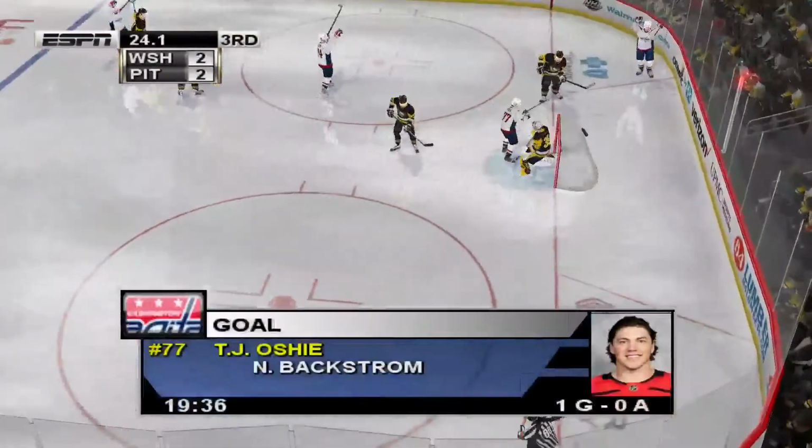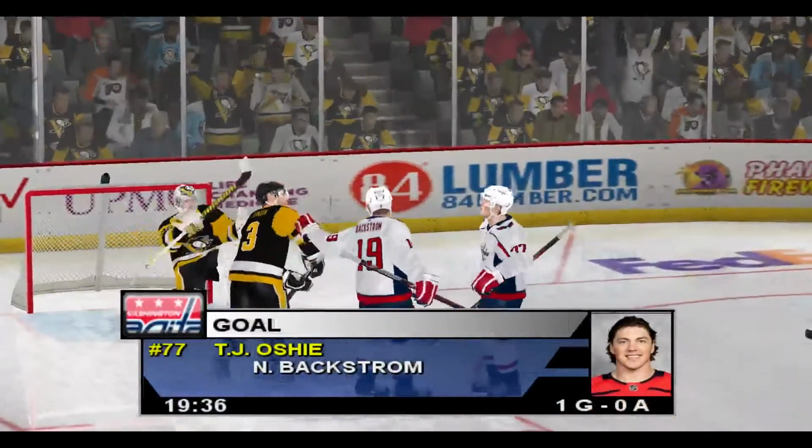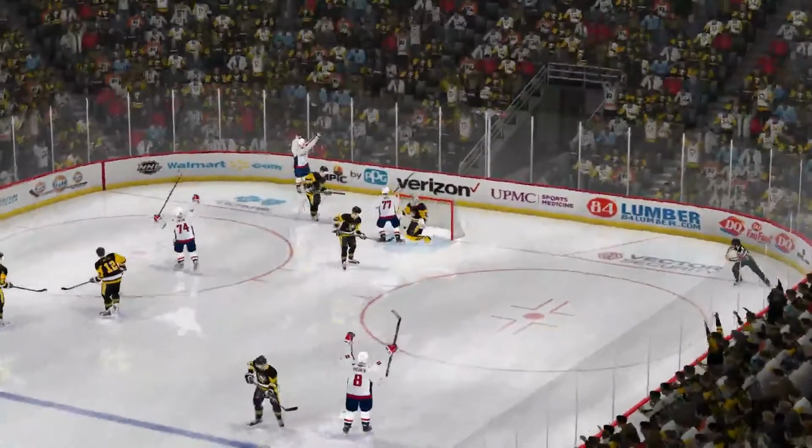Oshie with a one-timer. Scores! That was a close one. A little higher and he's hitting the crossbar. A good wrist shot is hard to stop. And that was a good wrist shot.